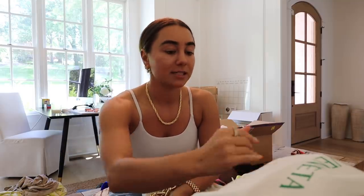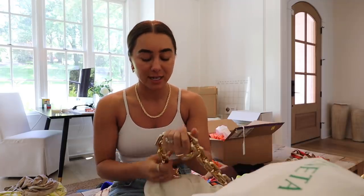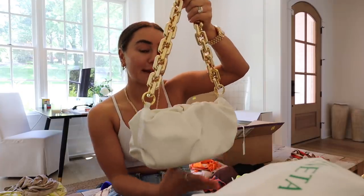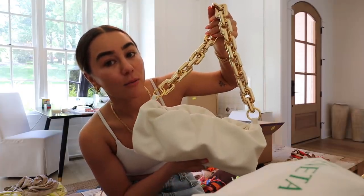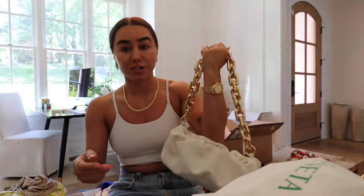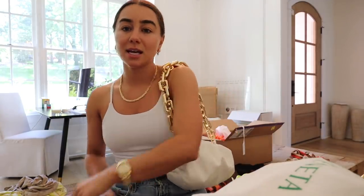Now, obviously, if I could buy every Bottega bag, I would, but they're very expensive. So this is the one that I really wanted to invest in. However, I did find a dupe of the chain style one on Amazon. And you guys, this is one of my best findings, I think. I have been wearing it nonstop, and I think it was maybe 50 or 60.